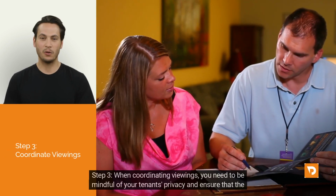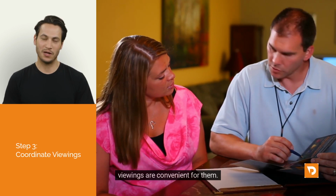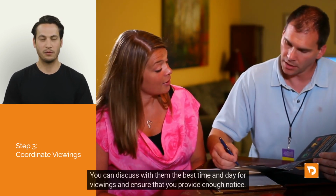Step 3. When coordinating viewings, you need to be mindful of your tenants' privacy and ensure that the viewings are convenient for them. You can discuss with them the best time and day for viewings and ensure that you provide enough notice.